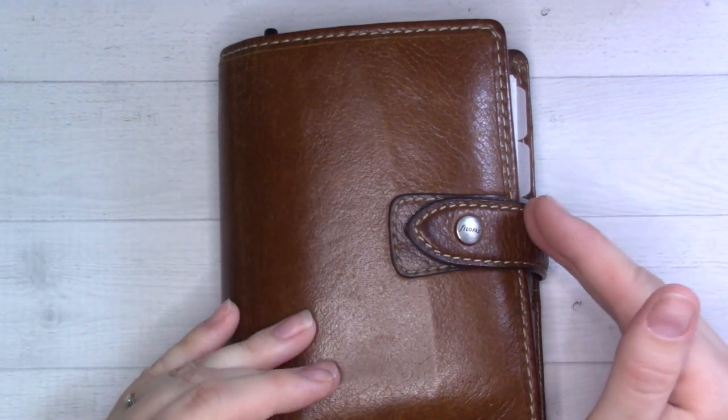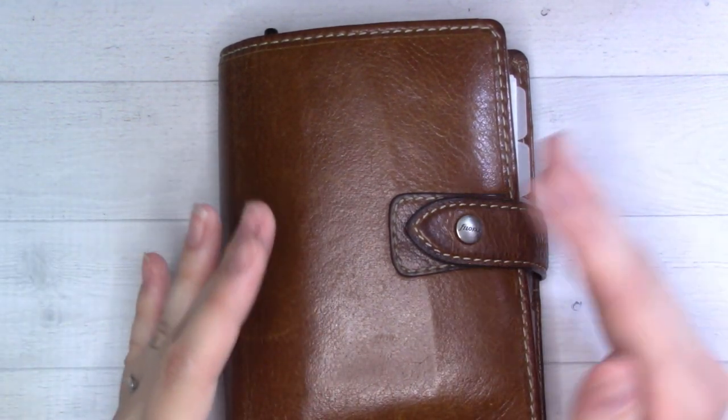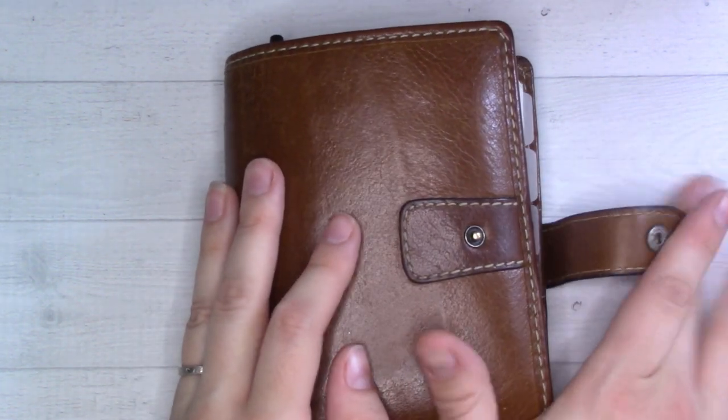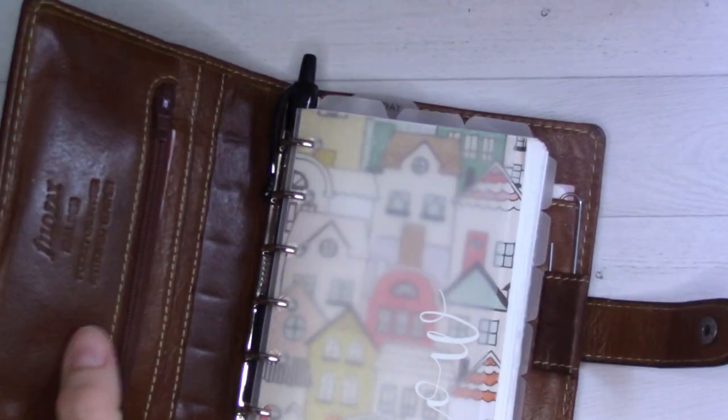So now that I've been in it for a month, living it and using it, I'm here to show you what I did. So same planner, but it feels fresh and new.